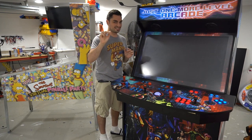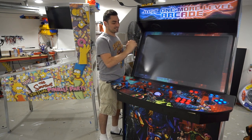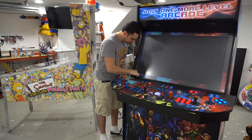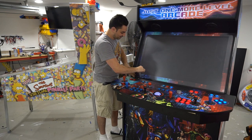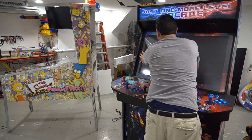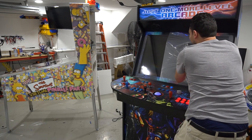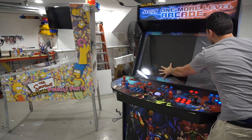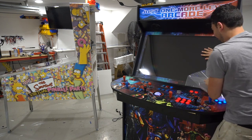But I can't tell if you can tell in the camera right now, there was one thing that I noticed. And again, try to think, this cabinet right now is about 5 years old, right? I'm doing this live on the camera. Dude, this still has the plexi plastic cover on it.